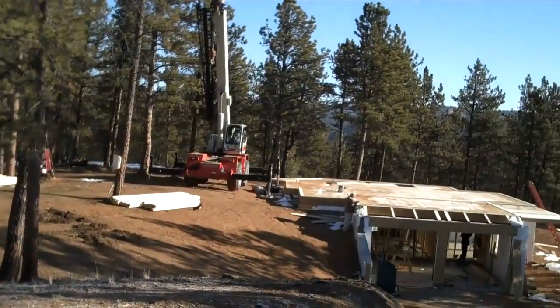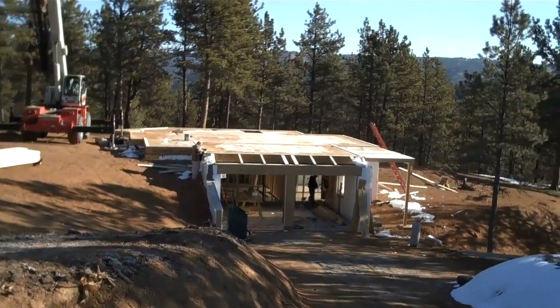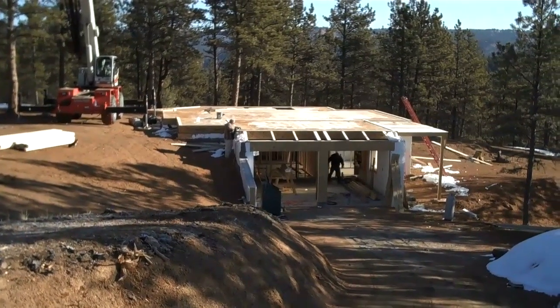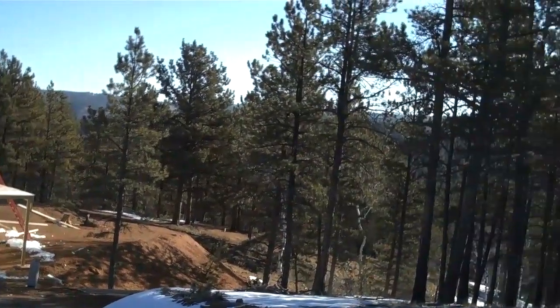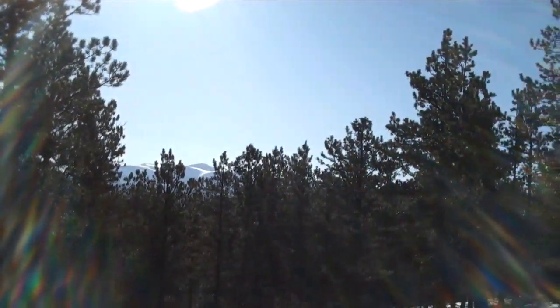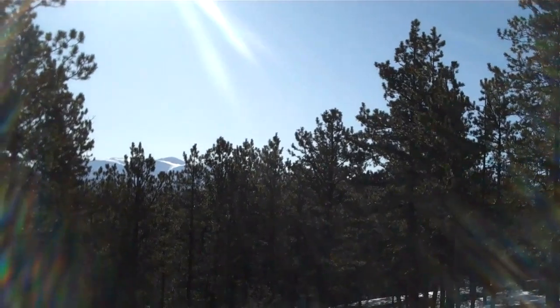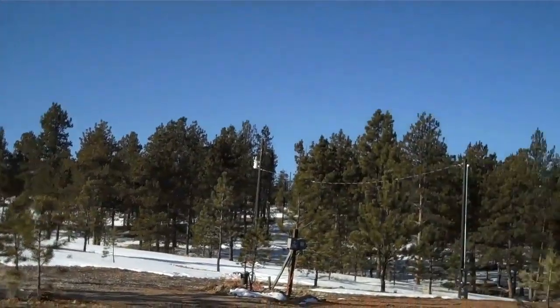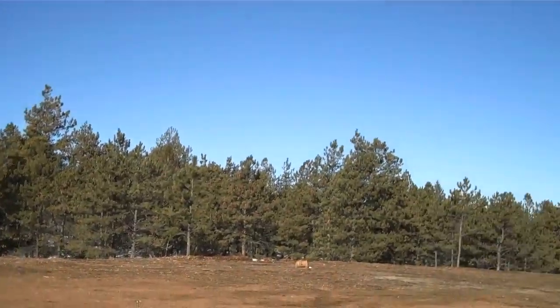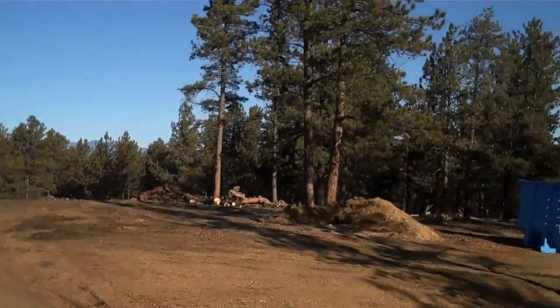Here we go. There's our subfloor. We've got the two-car garage set up. The subfloor, the deck's already ready. We're looking off to the west, this direction, back towards Pike's Peak. We'll swing all the way around here real quick. Nice 360-degree view.